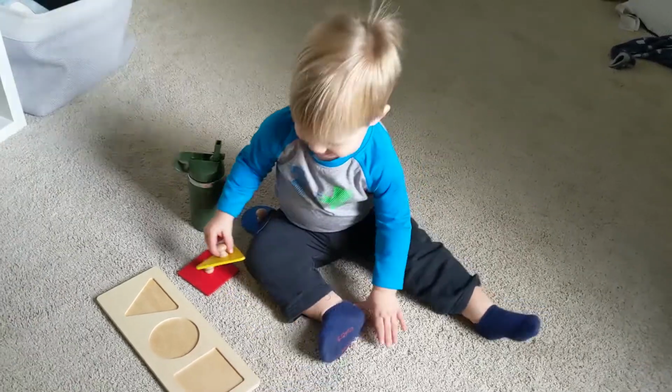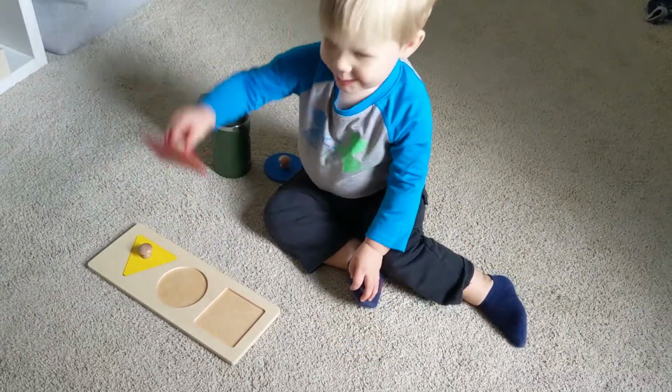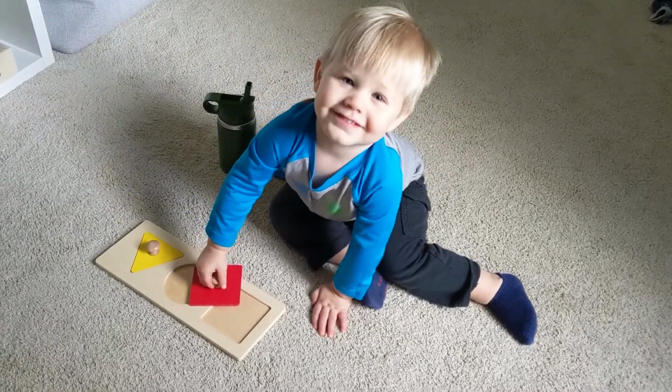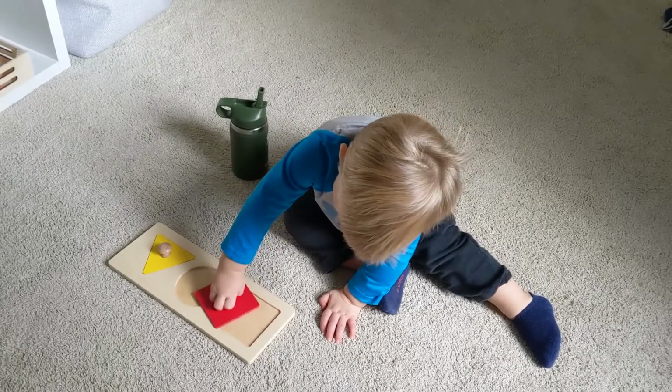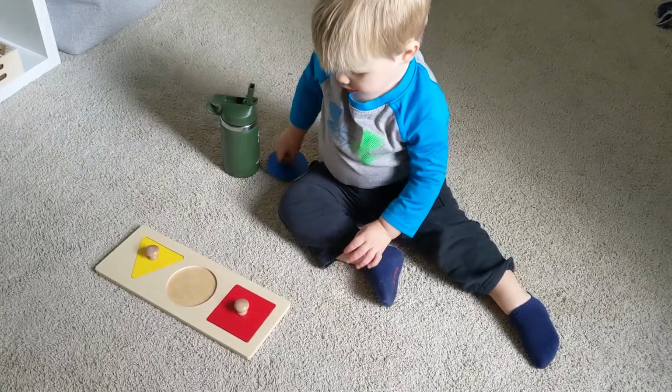He actually knows these 3 shapes now, and he can pick out the colors when I ask, can you find the red piece? So this one is great, and it's a little bit harder, but it's also still pretty basic. For the 1 to 2 year old range, I feel like this one is perfect because it's just a little bit more of a challenge.